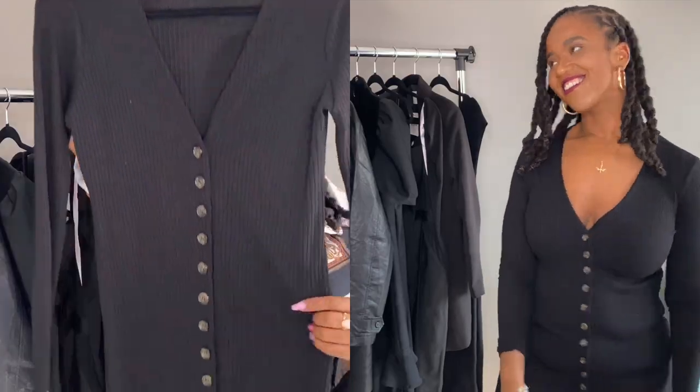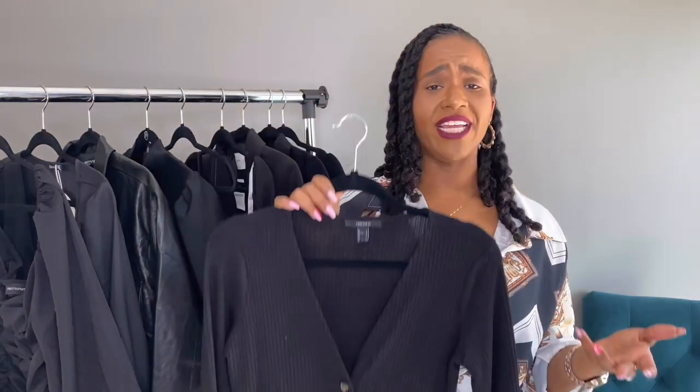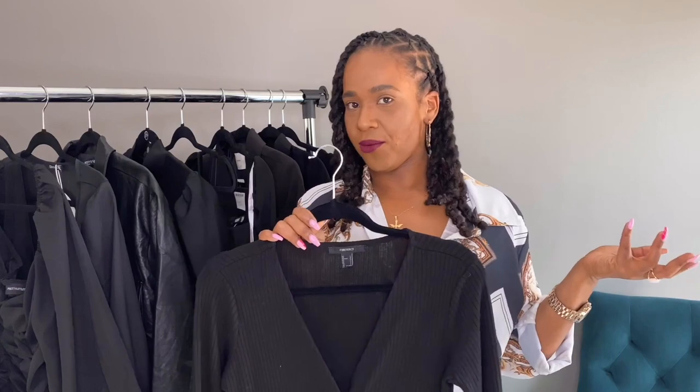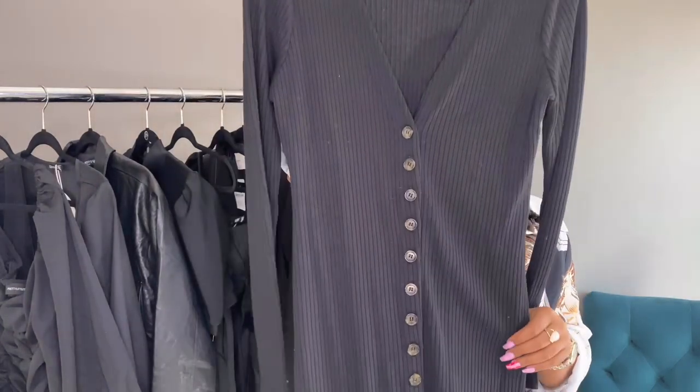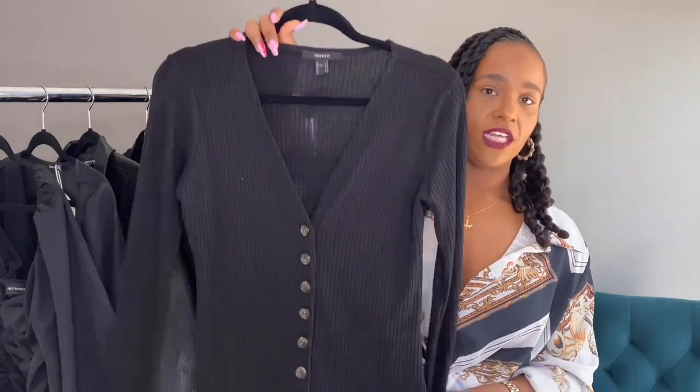It's a casual dress, but I think it's so simple. And it's just a great thing to have in your closet to whip out when you have somewhere to go really quickly and you don't feel like thinking, what am I gonna wear? So I loved this dress and I thought it was great to put in the video. I got this in a size large.